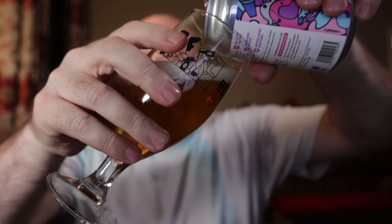So let's get this opened. I'm really interested in this one, so this sounds good. Sounds like my style of IPA, and it's a bloody gusher. We just got that and no more.